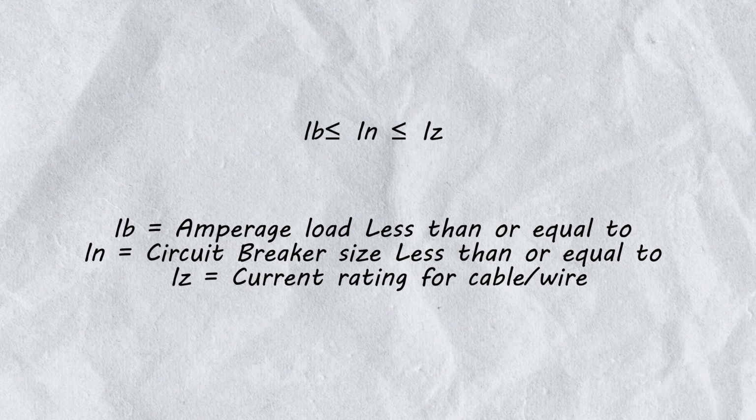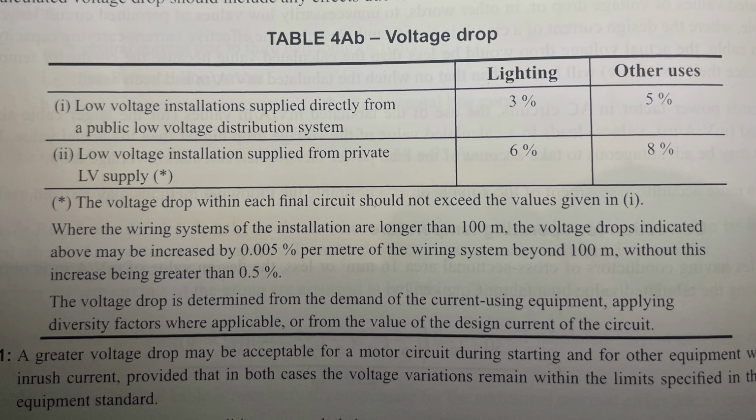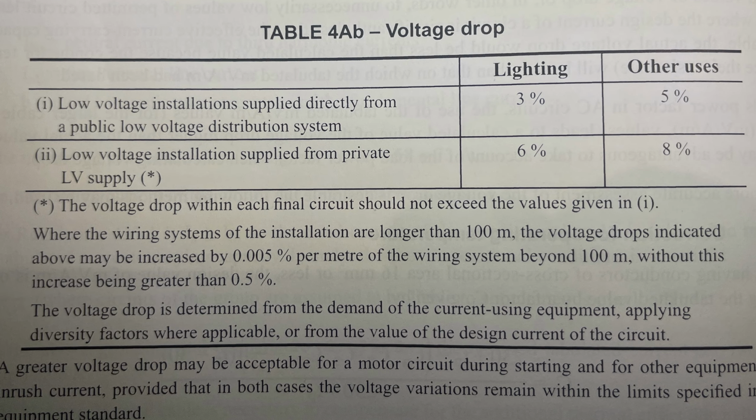Volt drop is a massive consideration. The regulations specify that for lighting circuits only 3% voltage drop is allowed and 5% for all other circuits. So it's an electrician's job to make sure that the cable they're installing will meet the specs. Over time, I guess it kind of becomes second nature. If you install enough similar circuits, you're going to get to know different values. Let me know in the comments if you found this to be the case.